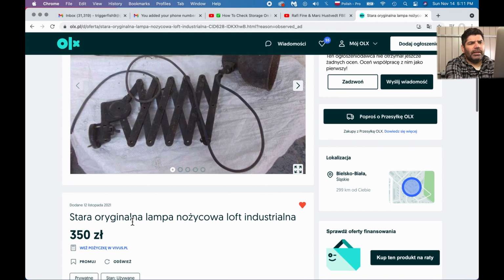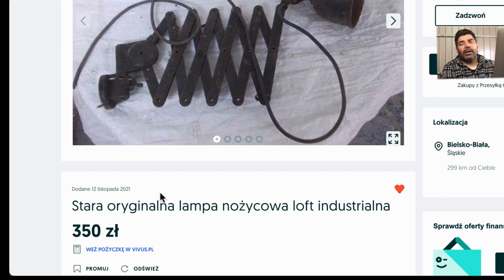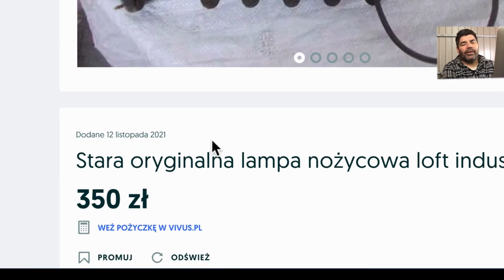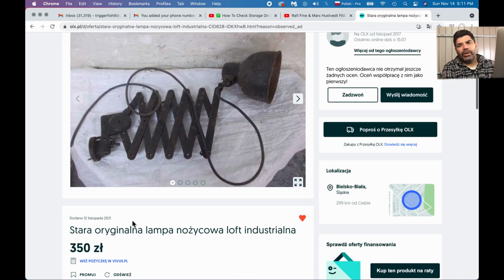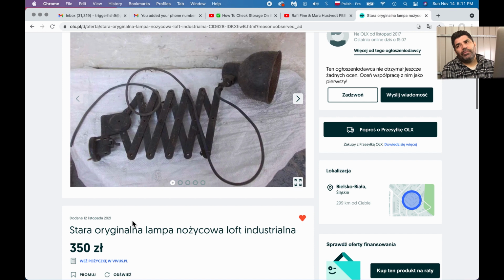Just to give you a little more insight into the currency, I came to Poland the first time in the year 2000, and since then, the Polish zloty, which is their currency, has hovered between 3.5 to 4 zloty for $1 US. So when you look at a price here, as we go through these items, just know that you can divide that by roughly 4, which would give you the US dollar asking price. And then beyond that, very frequently these are up to negotiation.